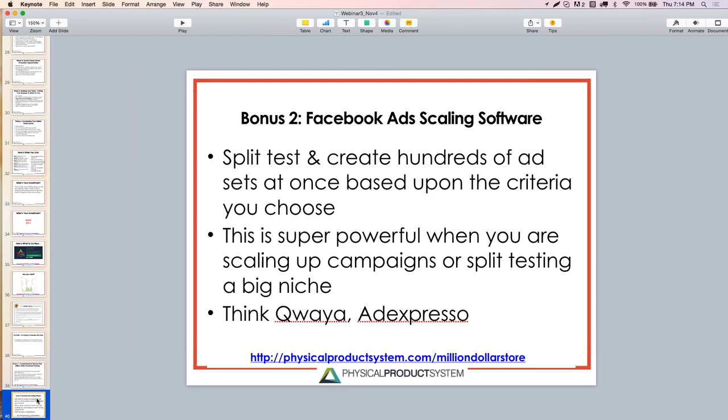Then you need to split different interests, because when you're talking about these huge niches where you have millions of people in a single interest, not all of those convert. A lot of those may be junk traffic, so you don't want to waste your money on those. What this software does is allow you to split test and create a whole bunch of ad sets based upon the criteria that you set. You can split test them by age, by interest, by gender, by device, and it literally does that in seconds. All you do is click 3 or 4 times on the software. It's a very easy to use interface, and then boom, it will do all this stuff for you.